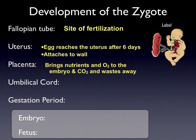Wait, if there are twins, are there two placentas? Yeah, usually there are two placentas. Sometimes there's one placenta and two umbilical cords, depending on how they implant into the uterus. The umbilical cord is basically just blood vessels. It carries blood to the placenta and back to the fetus from the placenta. It's a thick cord of blood vessels.